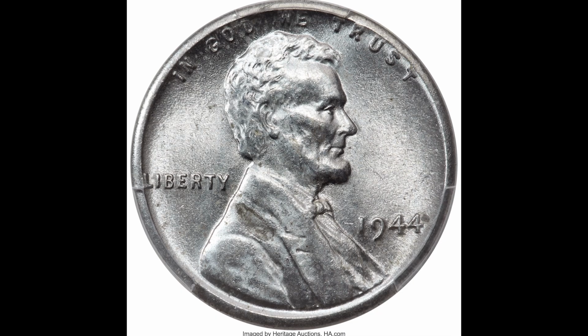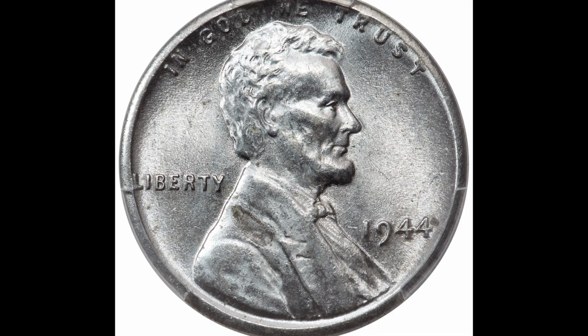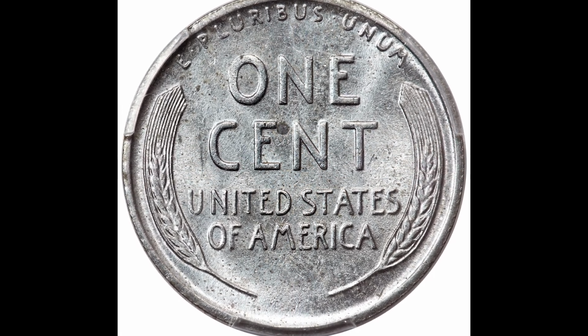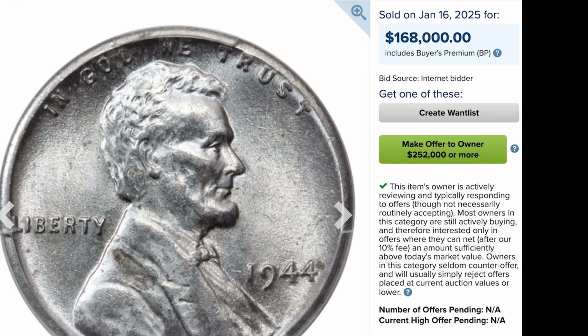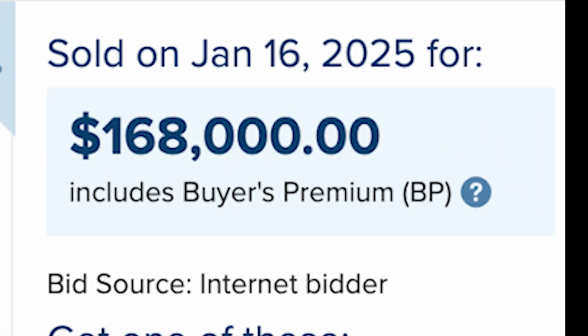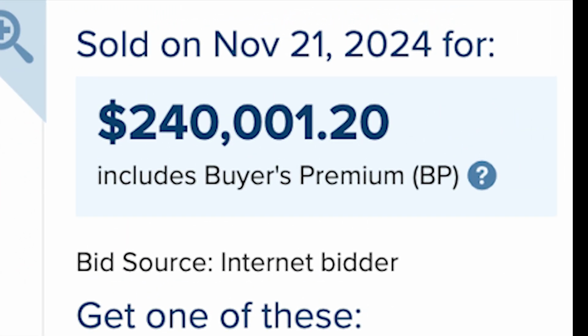In 1944, they transitioned back to the copper planchet, but this coin accidentally still got struck on the same planchet they were using in 1943. Big oopsie there, and collectors will pay a hefty price for a coin like this that sold for $168,000. $240,000 for this 1915 Buffalo nickel.